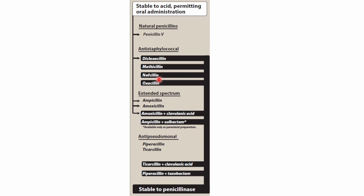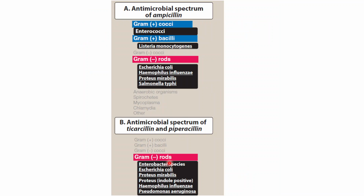Then we also have the antipseudomonal penicillins, and we have two, piperacillin and ticarcillin. As the name tells, these are penicillins that are effective against Pseudomonas bacteria, so they additionally cover Pseudomonas aeruginosa. They cover everything that ampicillin and amoxicillin do, like Escherichia, Proteus, and Haemophilus influenzae, and additionally they cover Pseudomonas aeruginosa, which is not covered by ampicillin and amoxicillin.